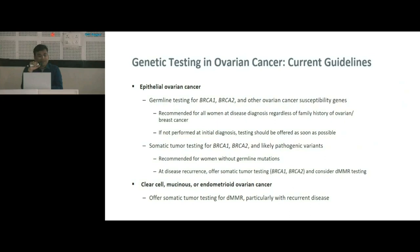Somatic testing on the tissue is recommended for women without germline mutations. At disease recurrence, offer somatic tumor testing and consider mismatch repair gene testing. In clear cell, mucinous or endometrioid, you have to use somatic testing for the recurrent disease, because there is no clear data of using maintenance therapy in clear cell, mucinous or endometrioid. For endometrioid, we have a hormonal therapy which we use.